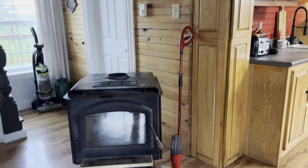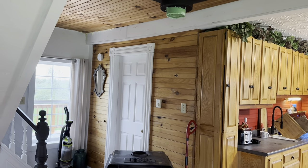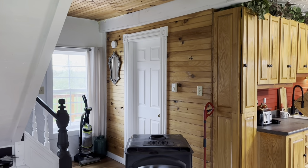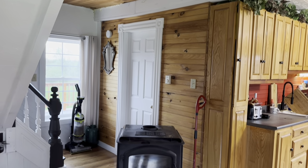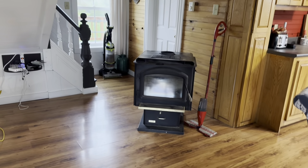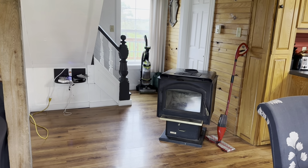So we're also going to finish off the wall and probably change the trim around that door and redo the door. The door is put in very poorly, even though it does work. We'll see what happens when we get there. So we'll finish off the wall and finish everything in there, set up this wood stove, get ready for winter, and we're just going to go from there, I guess.